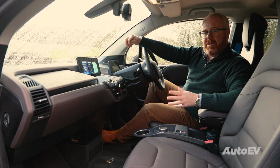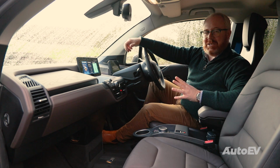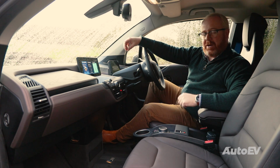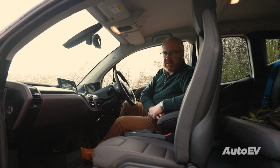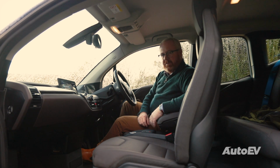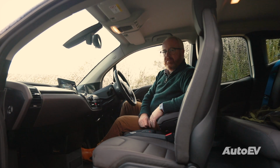Also, the interior of the car features up to 27 used old plastic bottles that have been recycled for certain mouldings and parts of the seat. And talking about the seats, look how thin they are, yet they're supremely comfortable and supportive. They're also heated as well, and that's standard across both models, both the i3 and the i3s.